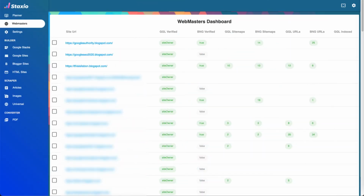Staxio Webmasters Dashboard is the place to be when you want to submit your properties to be crawled and indexed on multiple search engines such as Google and Bing. Clicking on the Webmasters tab left menu option, the first tab we will see is the Webmasters Dashboard.